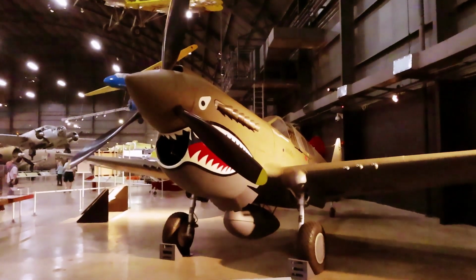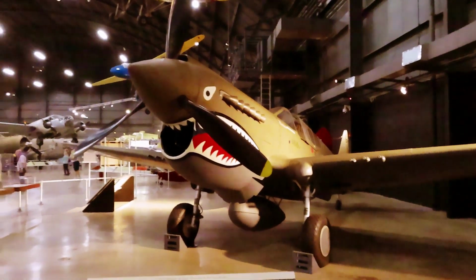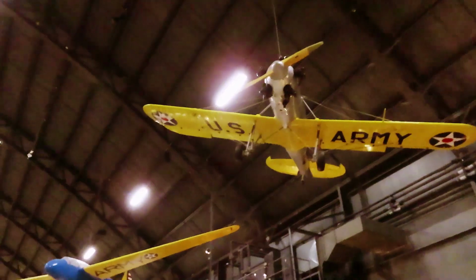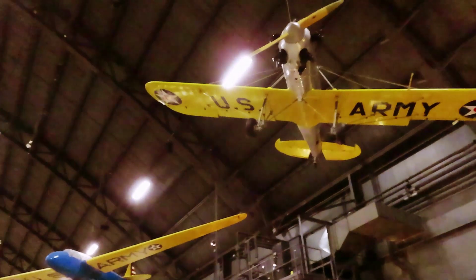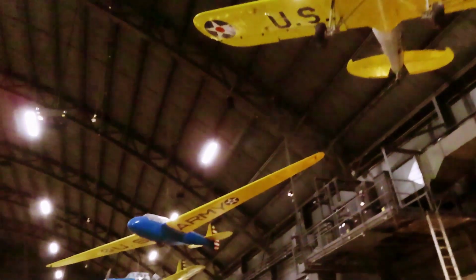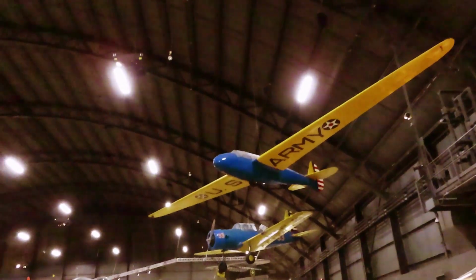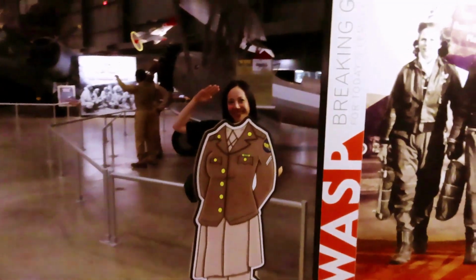And this is the P-40E Warhawk. And in the World War II Museum, they actually have airplanes hanging from the actual hangar. And there's Su Chen-ying.